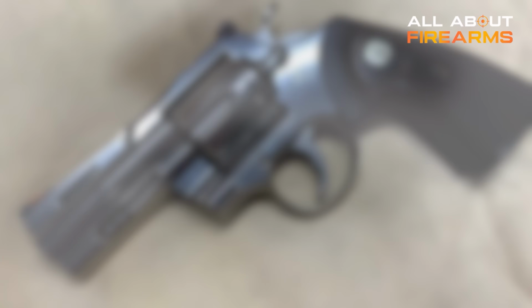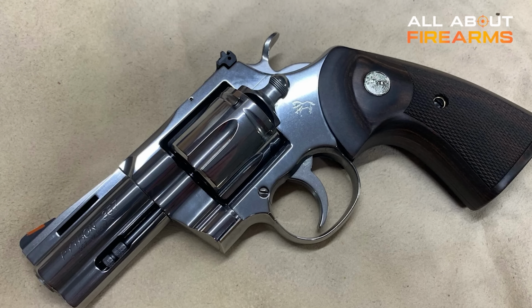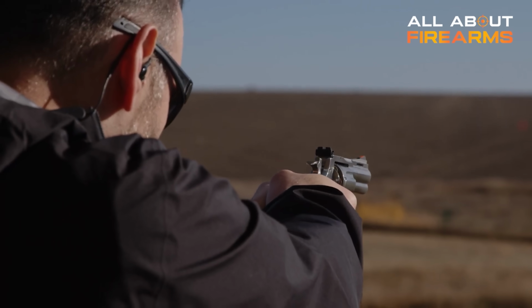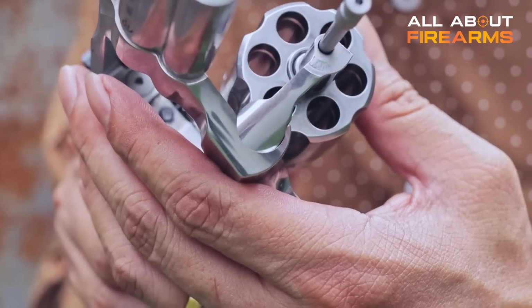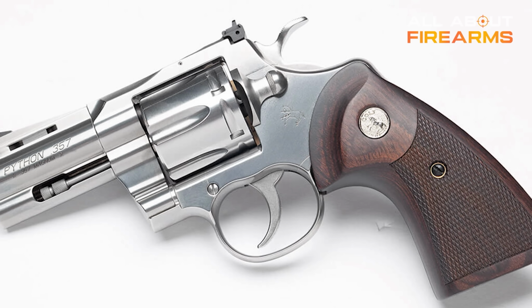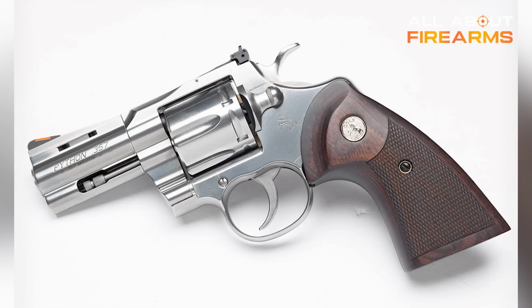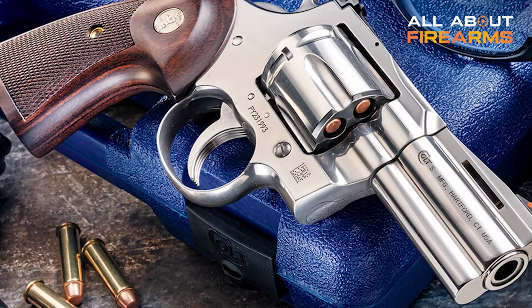But don't let the beauty fool you. This thing barks. Full power .357 Magnum loads will wake up your palms, but with practice, you'll learn to tame the beast. And when you do, it's magic. On the range, it's accurate, balanced, and makes a statement with every shot. It's got the attitude of a street brawler and the polish of a showpiece. And yeah, it's not cheap, but it's worth every penny.